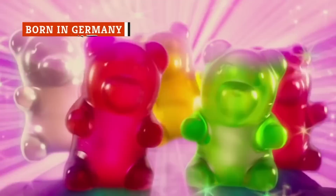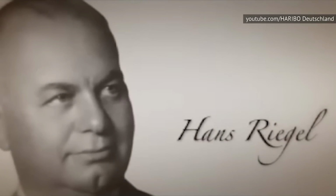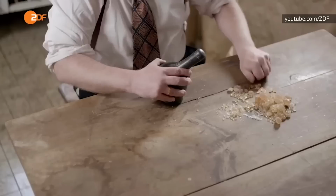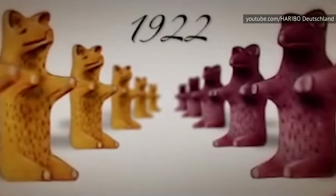Gummy bears have been around for almost 100 years. They were created and popularized by a German company named Haribo. Hans Riegel, the founder of Haribo, was only 27 when he became a trained confectioner and started his company in 1920. Riegel began by producing hard candies until he decided to try a few experiments with gelatin. It took 2 years, but he invented his first bear-shaped gummy candy in 1922.